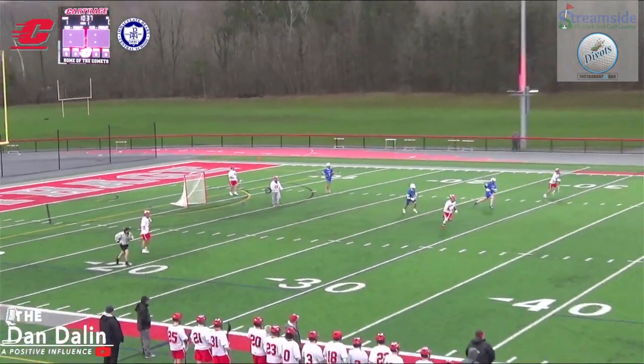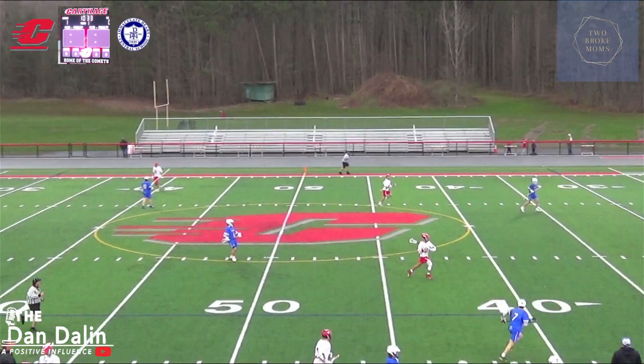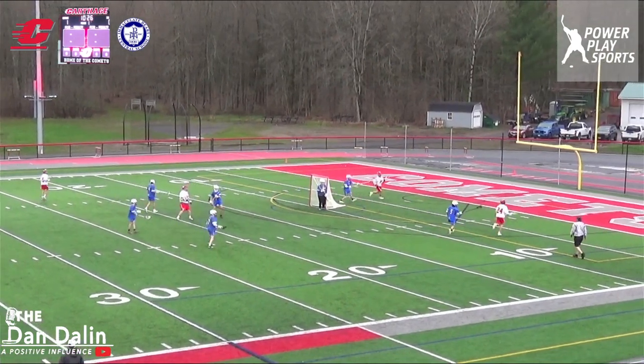Okay. That's right. Ball tossed up by the goalie, Connor Hickey. Hickey sends this up into that kid. Is that Ventriquattro? No, it is 14. Zeb Stevens with that ball sends it up to Ventriquattro. Ventriquattro, he's got Cameron Dallin on him.